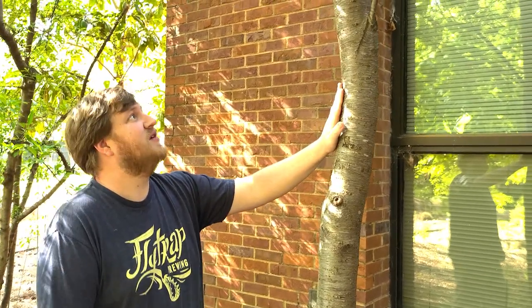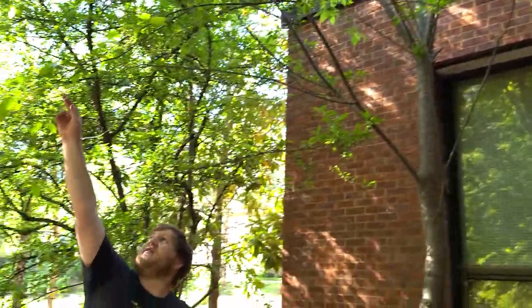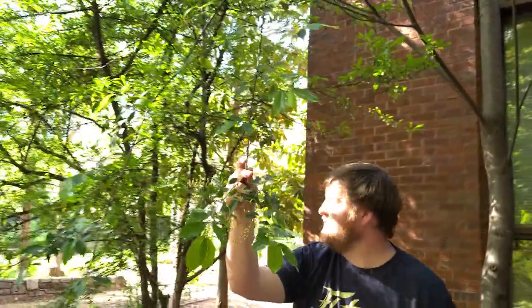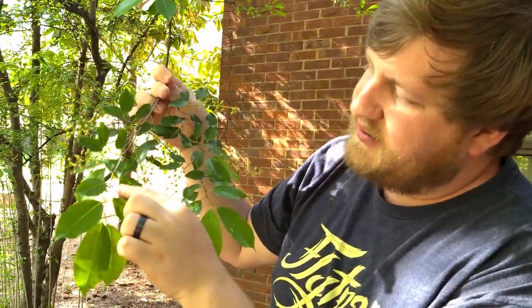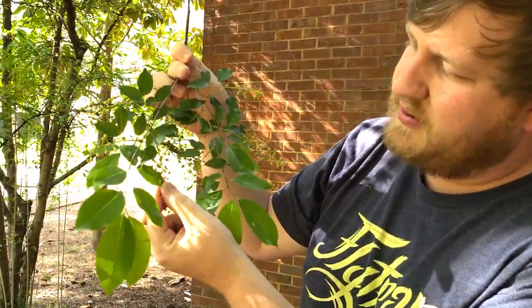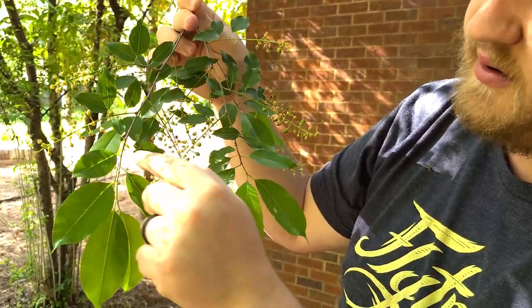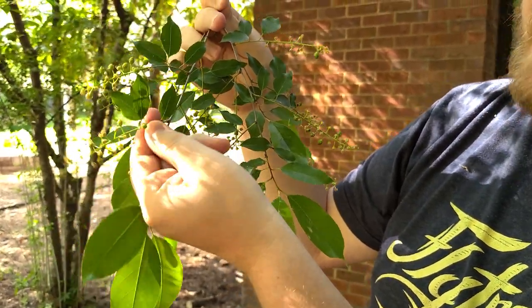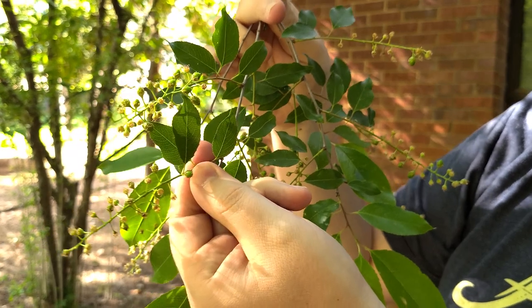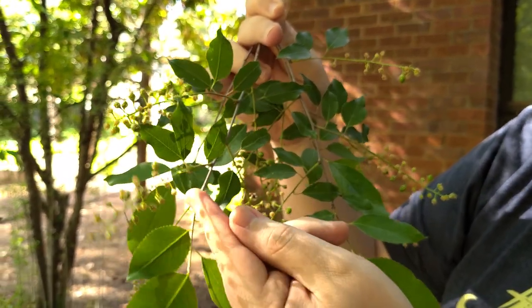So as you go up this tree, we're not gonna pan up because it's kind of trapped in with a couple other ones, but what I am gonna do is show you a branch here. Just got a bee in my face. So the leaves are alternate and they're simple with serrate margins. So you can see the alternate like that. And then these are the inflorescences. The inflorescences are a raceme made up of multiple flowers, in this case fruit.